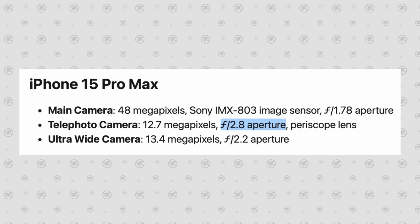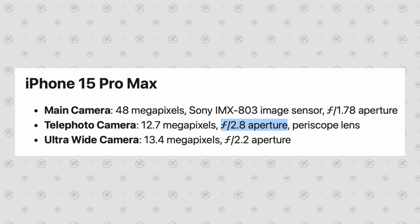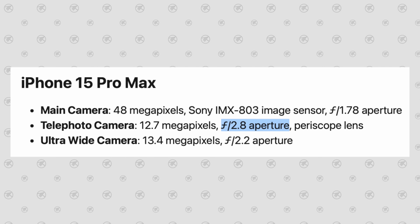So we can go from the 48 megapixel, which can also do the 2x crop, which I personally love, and then you can have 3x all the way up to 6x, and it's just going to be awesome to have that capability. And then looking at that leak again, we have an f2.8 aperture, which is a lot better than some of the Androids that are on the market.